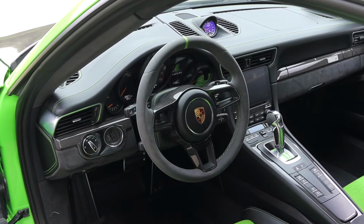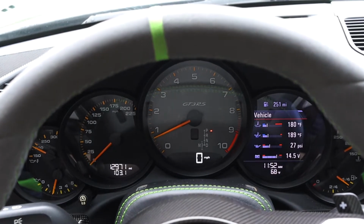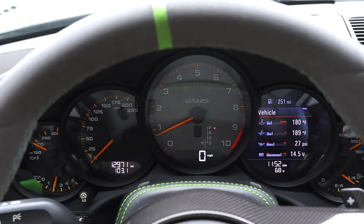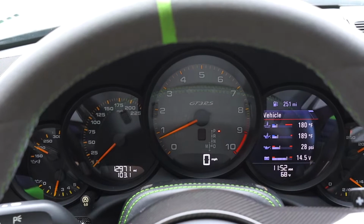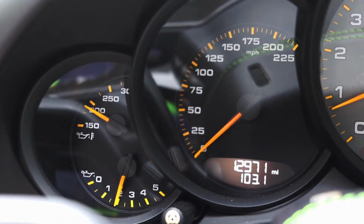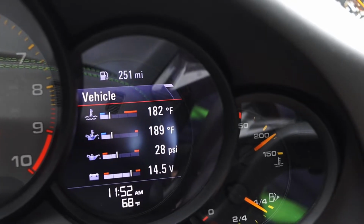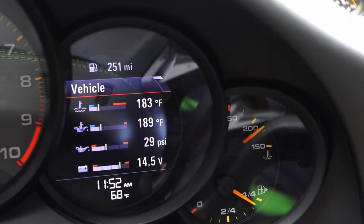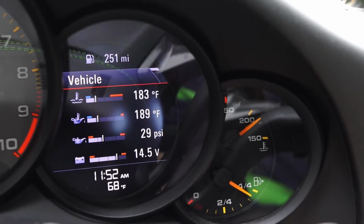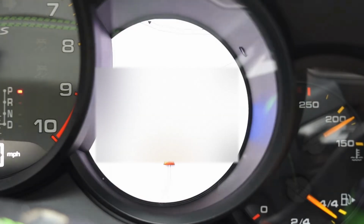With that stuff out of the way, let's talk about the interior. Well, in front of me, I have a bunch of gauges. First of all, of course, we get that center mounted tachometer. I love it. But off to the left, we have our oil temperature, oil pressure, speedometer that goes up to 225, and off to the right we do have a digital gauge as well as our water temperature and our fuel. This digital gauge is found in most Porsches. It's nothing really new for me.